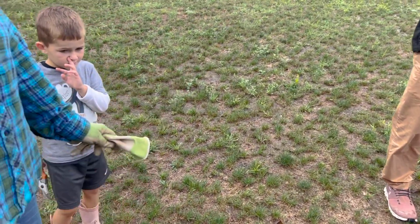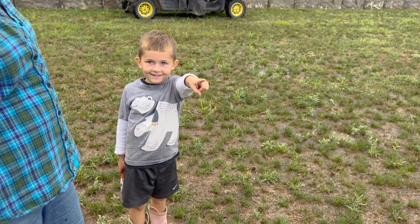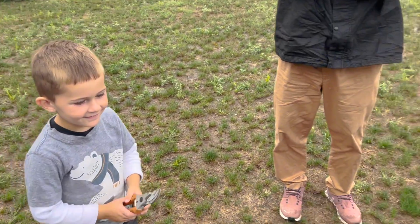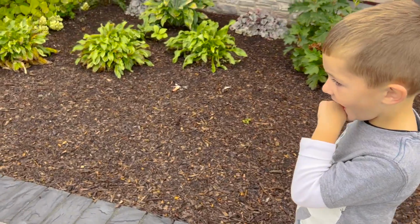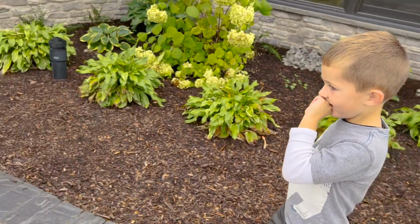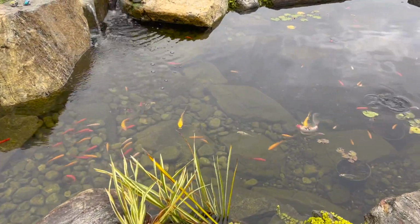Wow. Sawyer, do you like coming to Grandma's house? Yes or no? Okay, where's the pond? Can you show me the pond? Show it to me. I want you to show me where the pond is. Let me have the clipper. Sawyer, do you like the pond? Why? What do you like about it? Are there fish in it? Show me. I want to see. Show me where. Oh, they're right there. Look at that. Look at all those fish. Holy cow, it just keeps going and going.